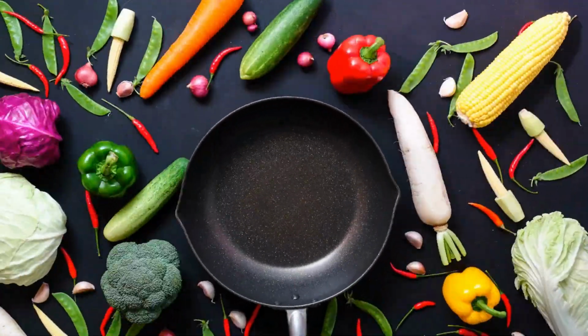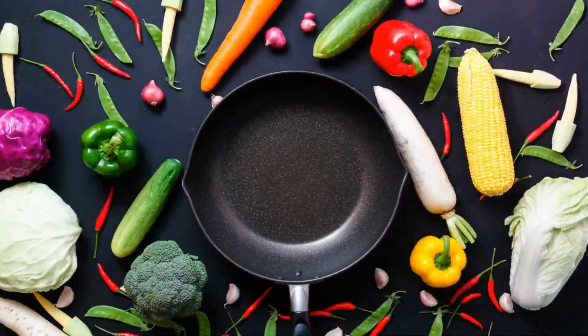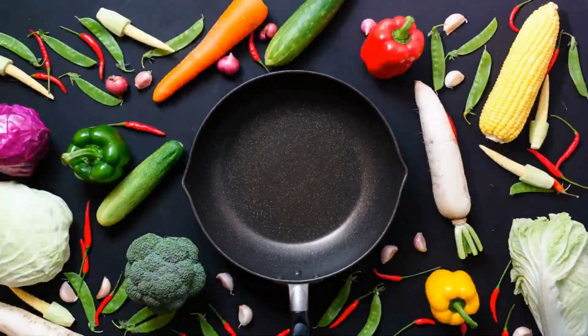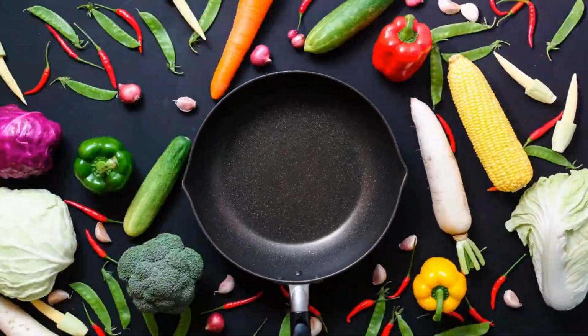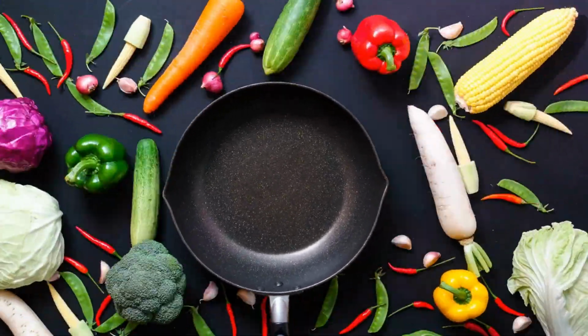Wow! Look at all these amazing veggies! Each one offers something special for our bodies and our taste buds. Whether it's the sweetness of carrots, the juiciness of tomatoes, or the crunchiness of cauliflower, there's something for everyone to love.